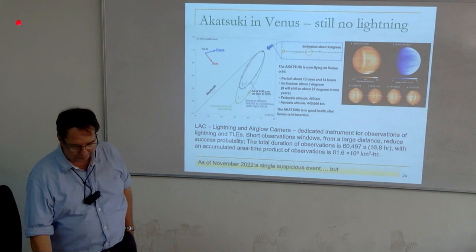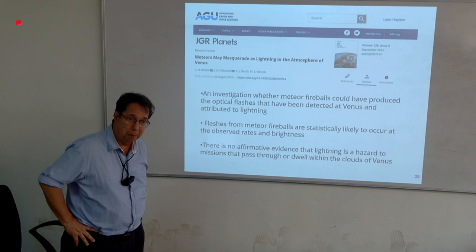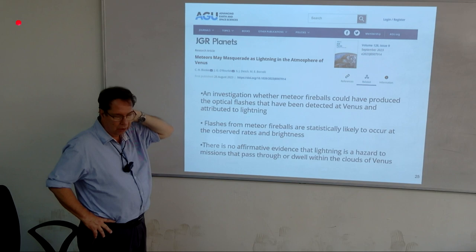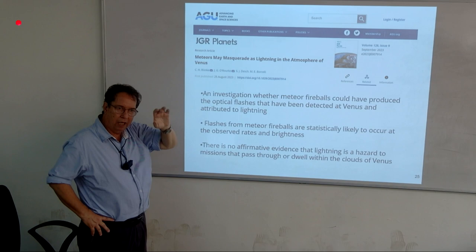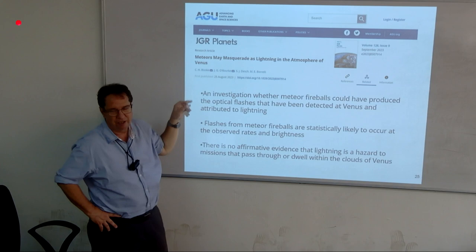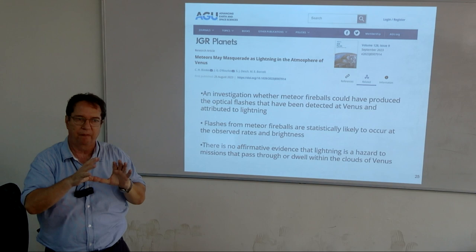And recently, a paper appeared by another group. This is from August of this year, a very new paper. I reviewed that paper for JGR. Those authors claim that all those bright events we've seen on Venus were actually meteors. The title is Meteors May Masquerade as Lightning in the Atmosphere of Venus. When a bolide, a meteor, enters the atmosphere, it heats up the air for a very short period and emits a lot of light.